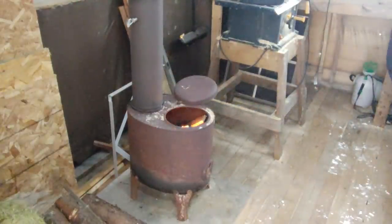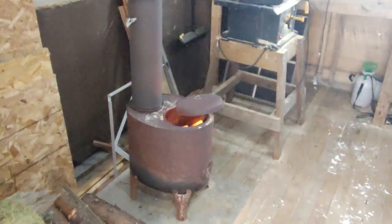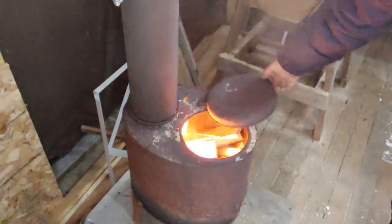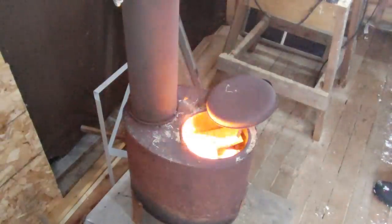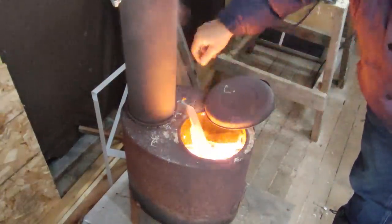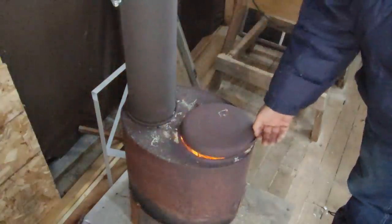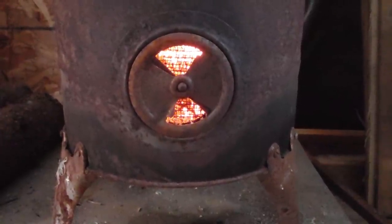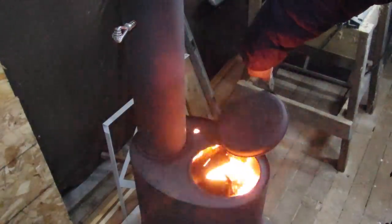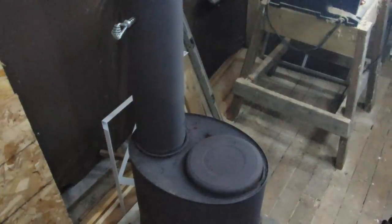Light it up. Easy as that. This thing normally lights quite easy. Well, let me get this thing going. As you can see, it is warming up quickly in here. Quickly. I wish the camp warmed up as fast.